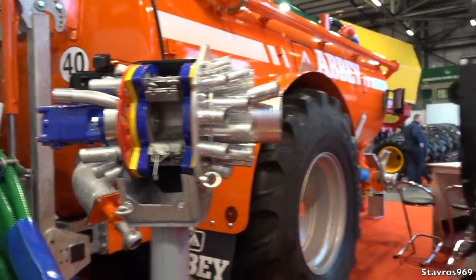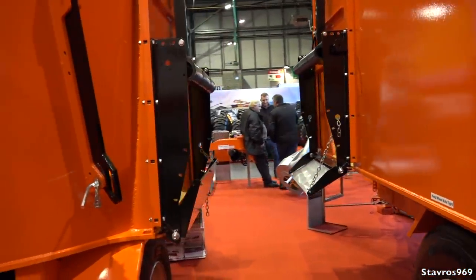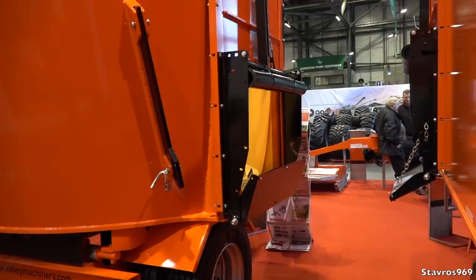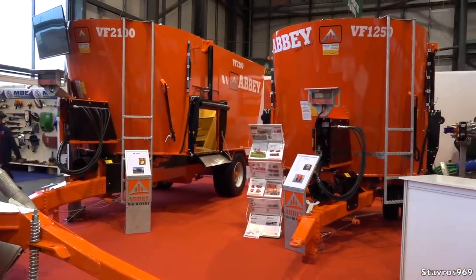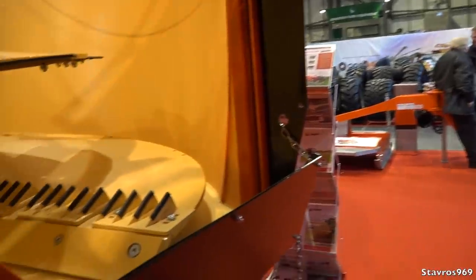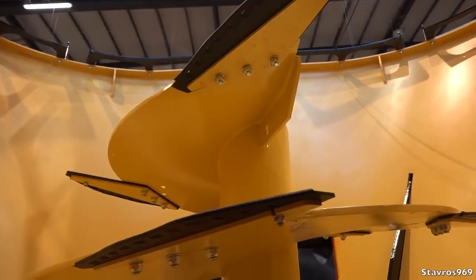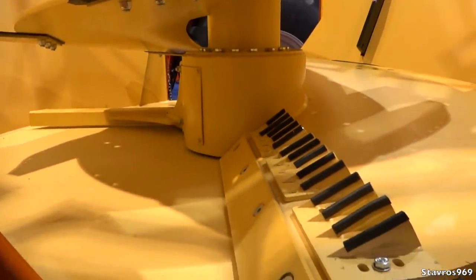All right, okay. And we're just going to move on to these diet feeders. Okay, Michael. So we have two different models here. This is for a smaller farmer. This will feed about 90 cows in one feed. This is for a larger unit here on the right-hand side. So inside it, you can see there's a single auger in here. Yeah. So it's a nice low auger to keep the horsepower requirements low for the farmer.